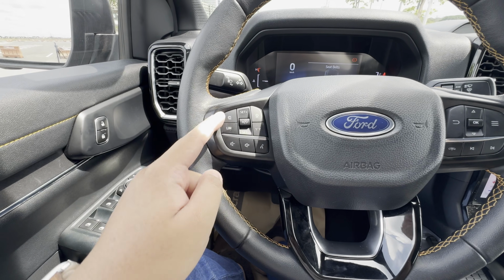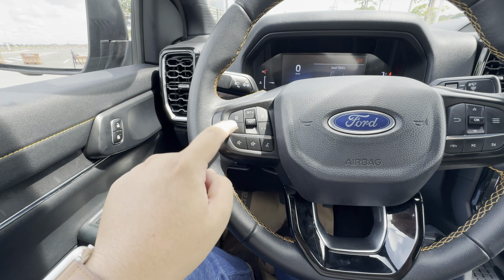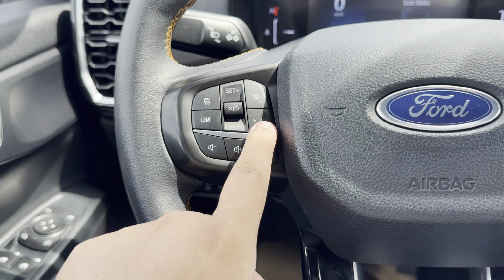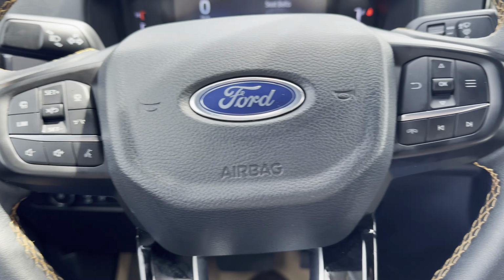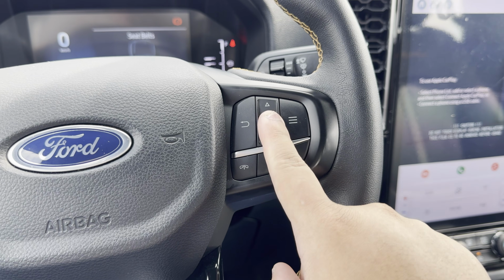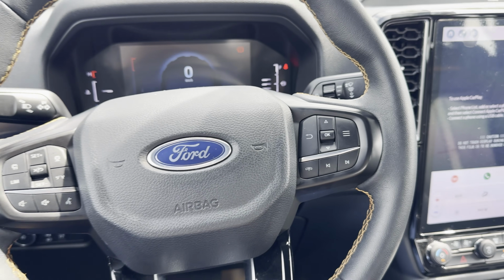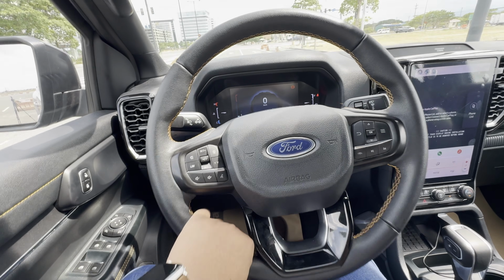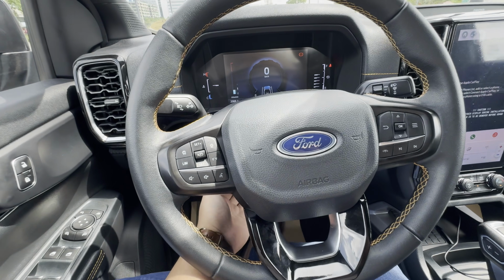Now on the left side, you have your cruise control or your driving control. So you have your speed limiter, cruise control, driving assist, and your lane guidance assist right here. And you have volume controls, voice command. And on the right side, you have your previous and next, your selectors, return button, different modes, and your phone. Now the steering wheel could also be adjusted. It is both telescopic and height, as you can see.